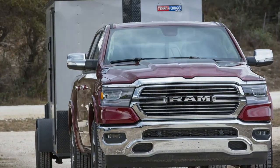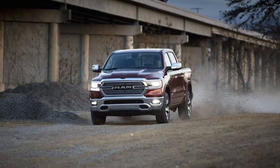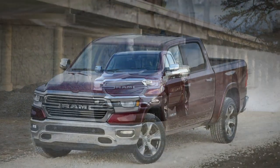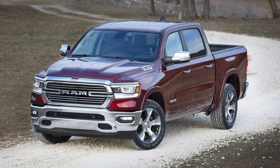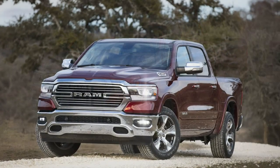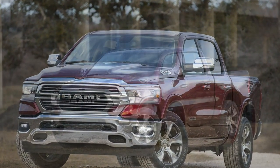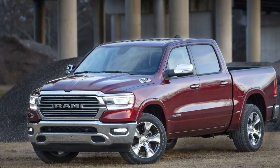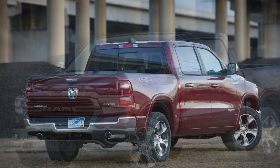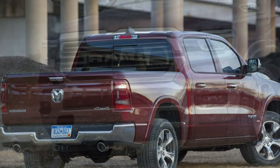For 2019, Ram rearms itself with the all-new 1500 series pickup. The good points of the 2019 Ram 1500: massive towing ability, plush cabin, sublime ride. The bad points of the 2019 Ram 1500: does the earth need a more sybaritic truck?